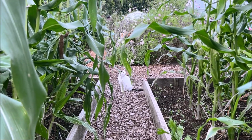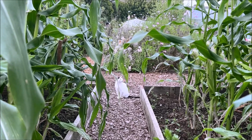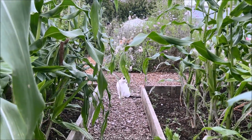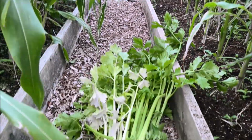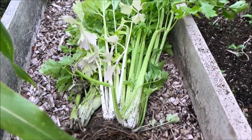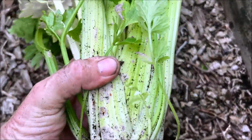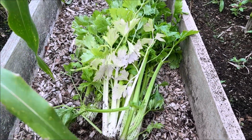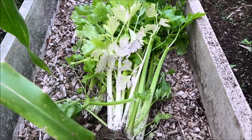Mischievous little devil she is. I don't know what she's looking at. Probably, I know, she's looking at a bird that perched up on the top up here. But yeah, some nice celery there. Really nice. That'll clean that up. That'll be going straight into my pea and ham soup later.